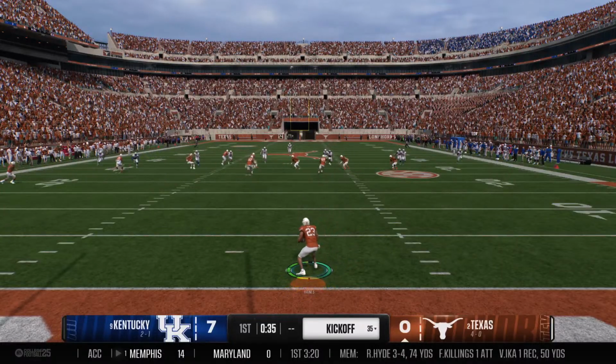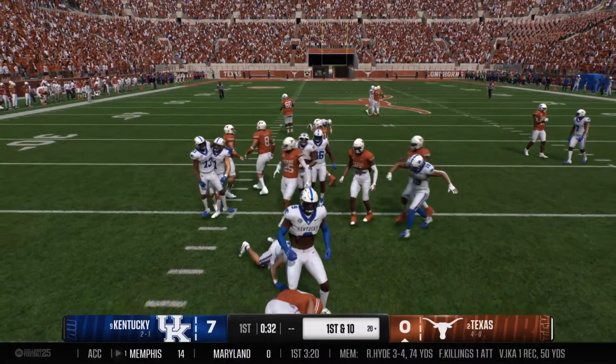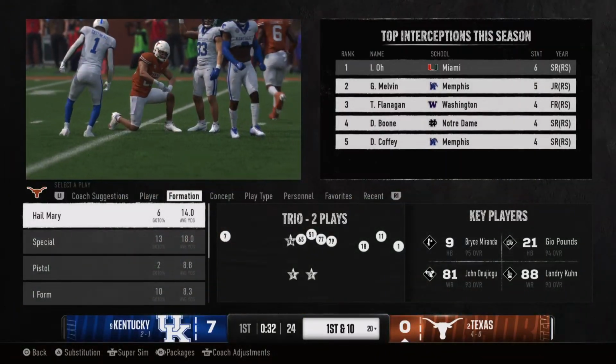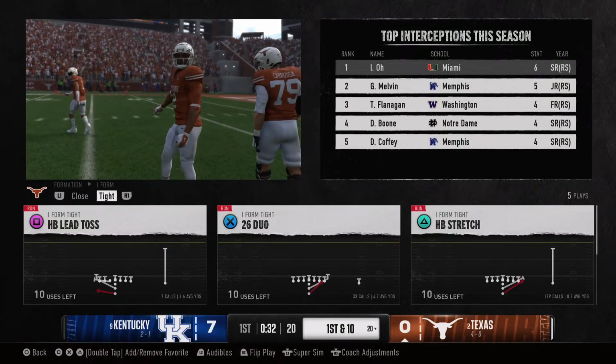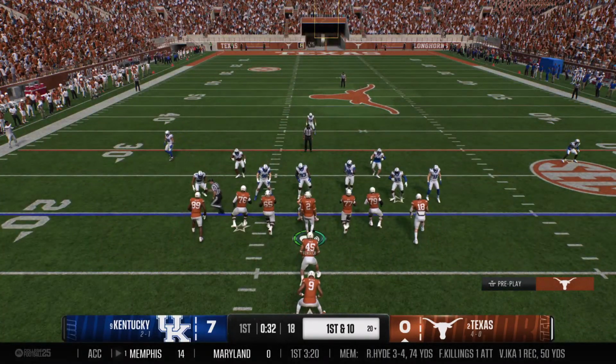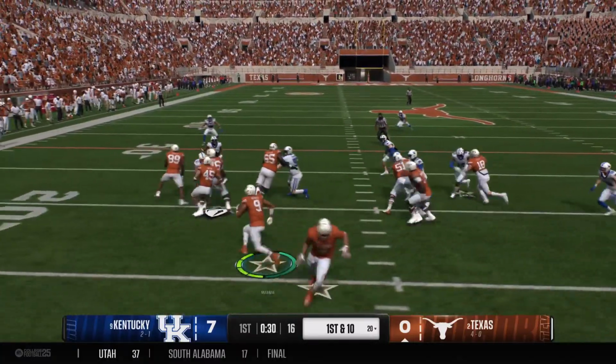Texas. And here's the return from inside the 5. And he stopped at the 20. Tried to make something happen, but that's good coverage there. Okay, the Texas offense comes back out on the field. Some positive signs in the last drive. They moved the ball, but eventually stalled. Came up empty.